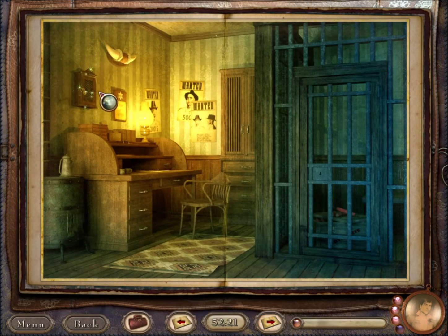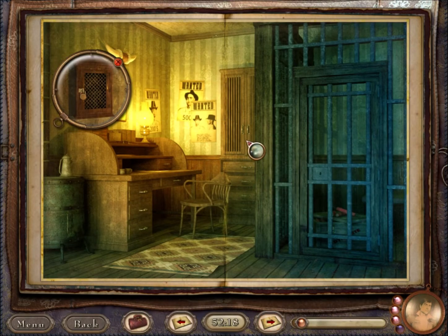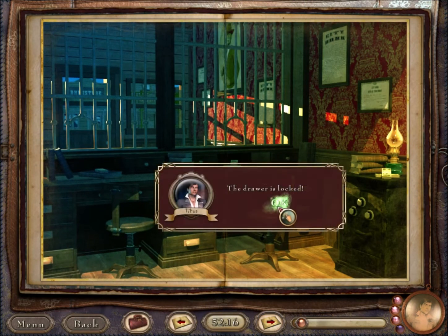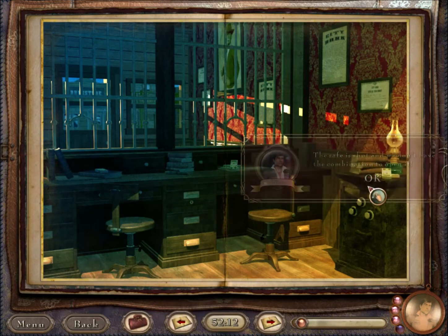Let's see. This screen, we have a locked case. Cabinet's padlocked. Prison cell door is locked. Everything's locked here. Jeez. And then this drawer is locked. And this safe is shut. We don't know the combination. I totally thought it was going to be a puzzle to figure out the combination, but it's not.